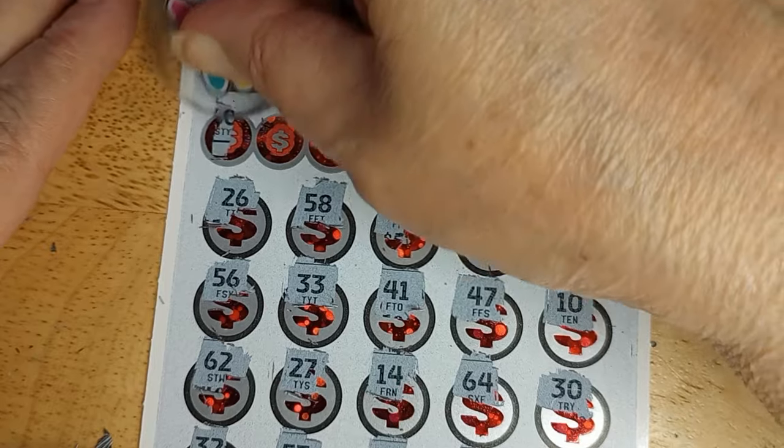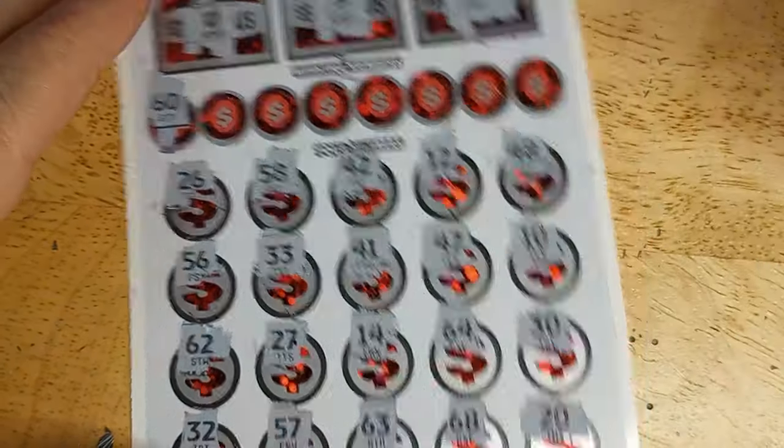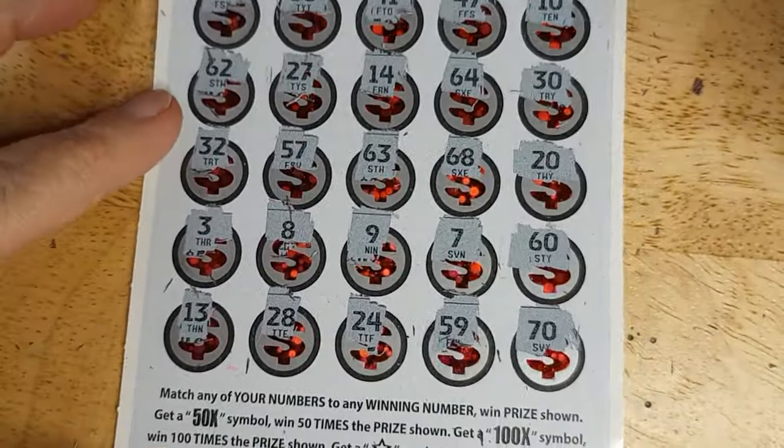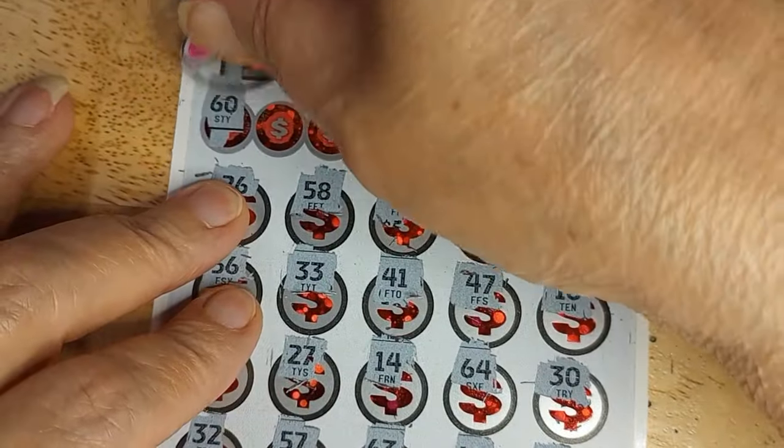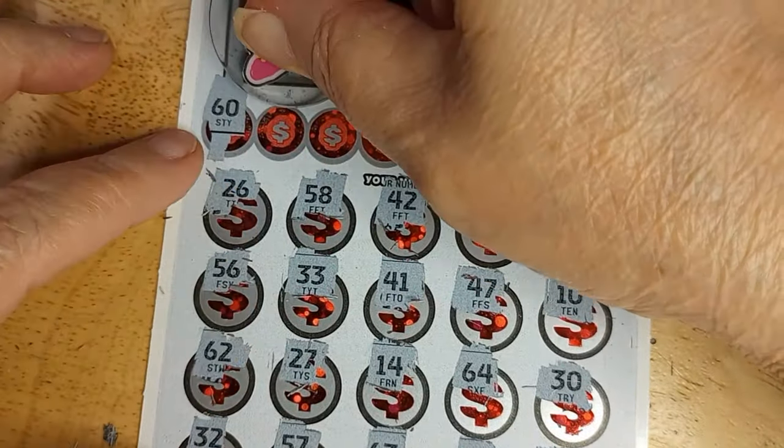Let's go. Matching numbers. 60. We do have a winner. Yay. It's not a dead session. So we got the 160. So we'll just put a big up on the top here.